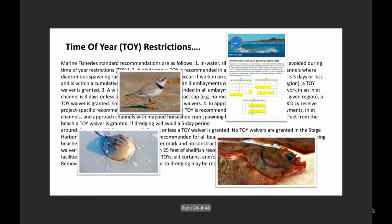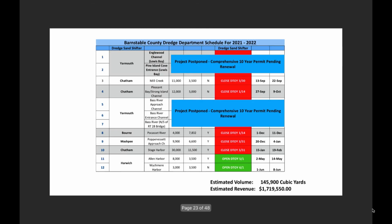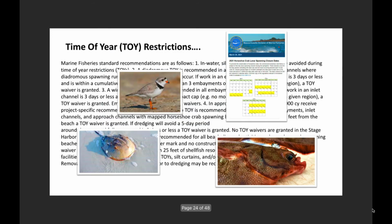Next. Oh, let's go back for a sec, please. So the important thing here is, this is what it adds up to. About 150,000 cubic yards, plus or minus a few, and about $1.7 million of revenue that we're bringing in. Next. So there's this thing called time of year restrictions, or TOYs, and some of the animals, if you will.